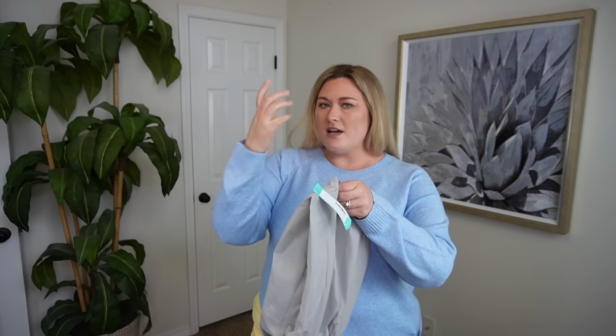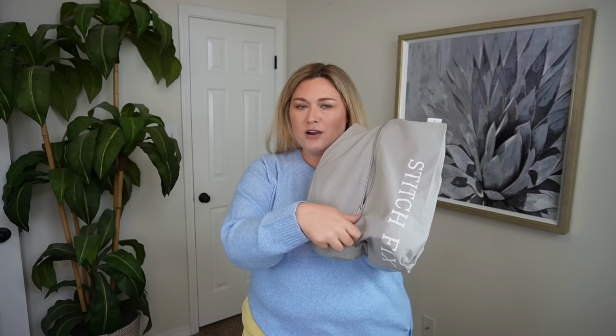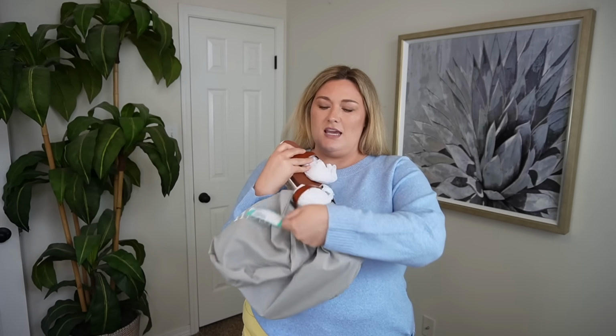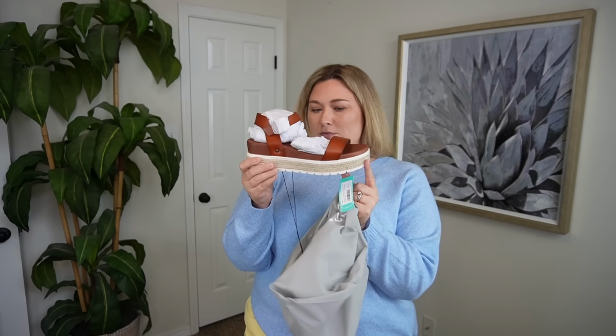So in theory, I like it. I don't know if it translates as well on me. Let's go ahead and put the shoes on. We'll leave them on throughout the entire video. They come in this cute little shoe bag, which if you keep the shoes, the bag would be so smart for travel or storage. I liked these little tan sandal style shoes.